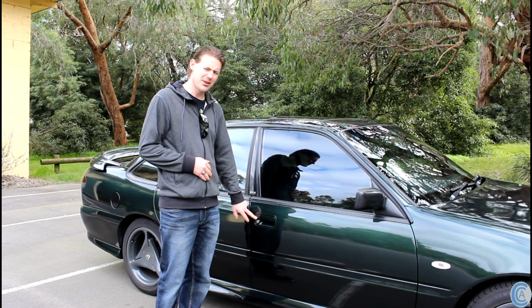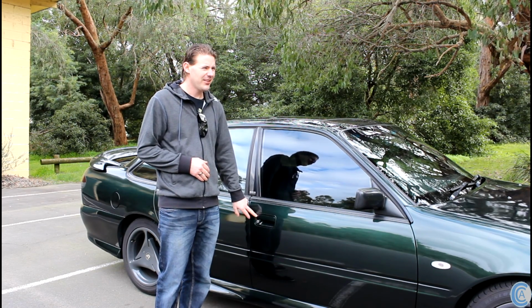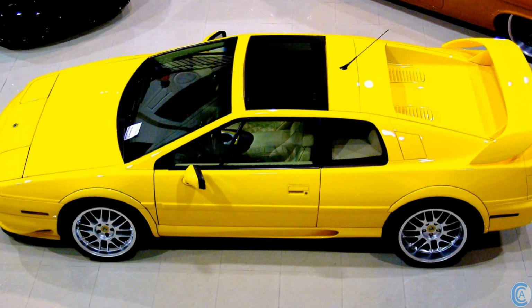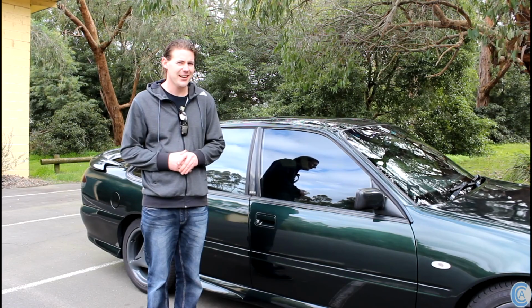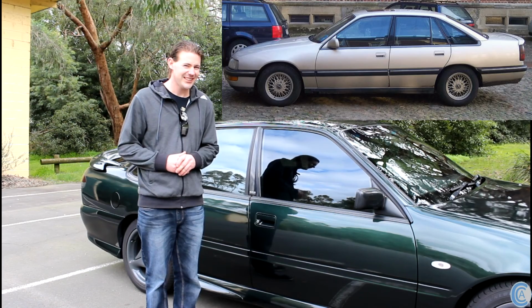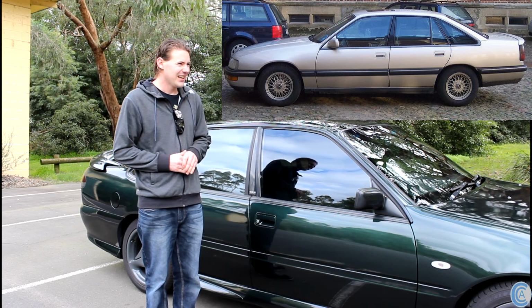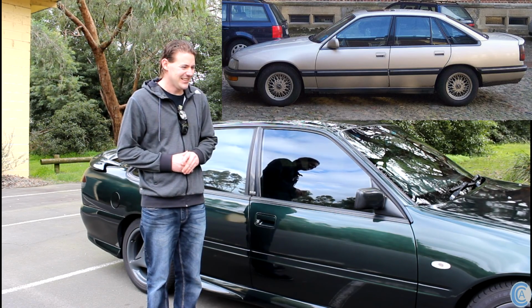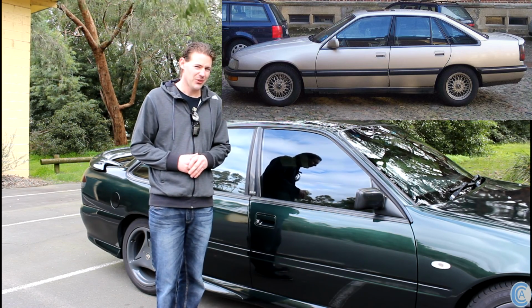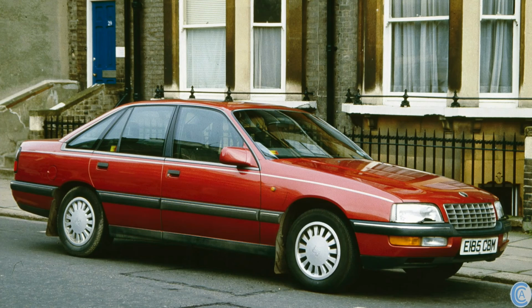The second thing I want to focus in on is these door handles. They may look familiar to you because they're also on a Lotus Esprit. However, that's quite a nice way to put it, because the Lotus Esprit actually got its door handles from a Vauxhall Senator.